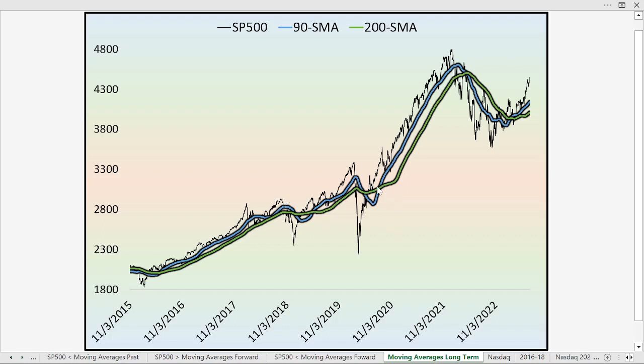Again, the 90 crossed above the 200 right around late 2020. The S&P 500 at that time was 3,300. August, September 2020, 3,300, and the S&P went up to 4,700. That's about 50% return on investment.